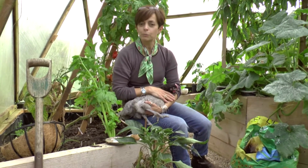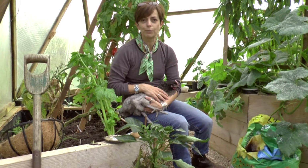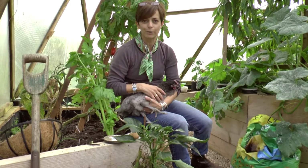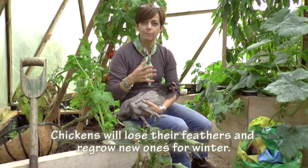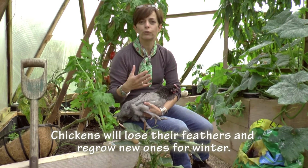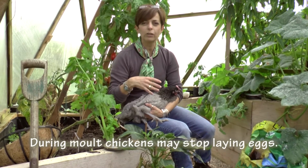Now, in the winter, we've just been talking about chickens molting, and it's quite a topic actually, because mine are molting at the moment and I've got a garden full of feathers. It looks like a burst duvet out there. Come sort of around September, October time, the chickens will molt. They'll drop a few feathers, they'll grow through new feathers, and they might stop laying a little bit. They'll look a bit dopey and sleepy.